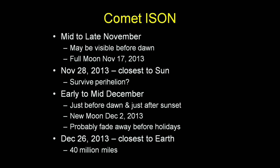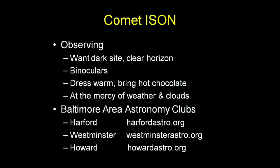On December 26th, it will actually be closest to Earth, but as I said, it'll be about 40 million miles away, and it will have faded and won't be naked eye visible. It will still be visible in binoculars and small telescopes at that time, cross fingers.